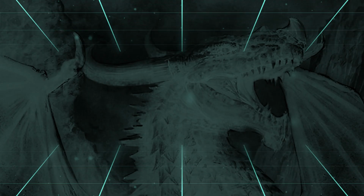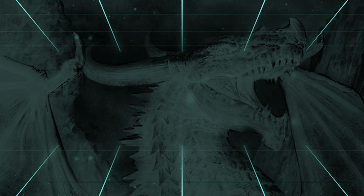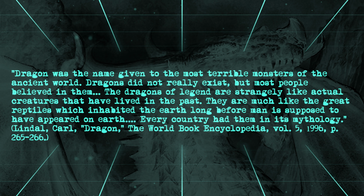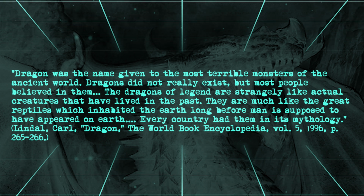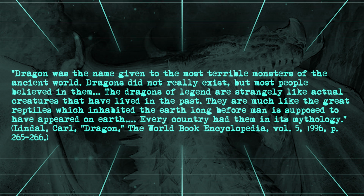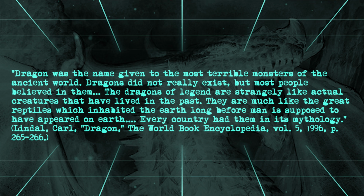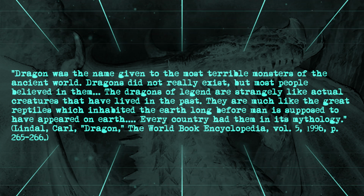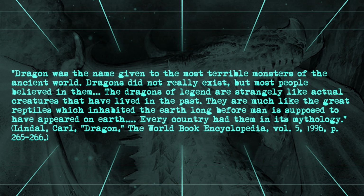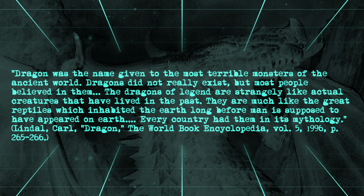For the term dragon in the World Book Encyclopedia Volume 5, 1996 by Carl Lindahl, dragon was the name given to the most terrible monsters of the ancient world. Dragons did not really exist, but most people believed in them. The dragons of legend are strangely like actual creatures that have lived in the past. They are much like the great reptiles which inhabited the earth long before man is supposed to have appeared on the earth. Every country had them in its mythology.